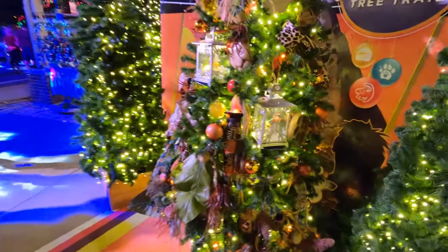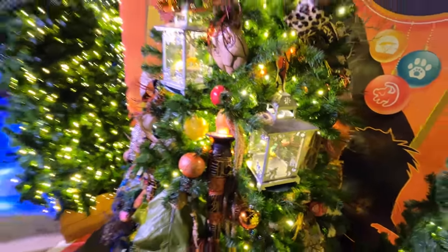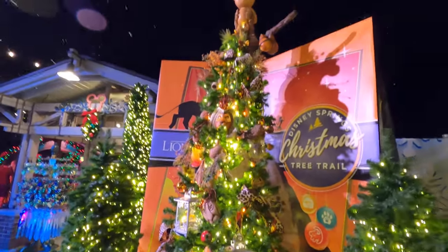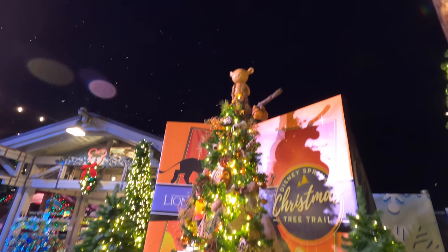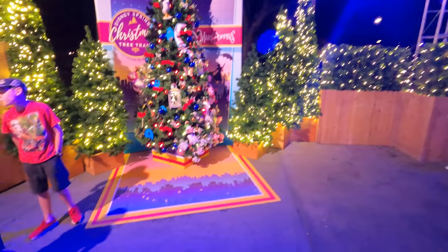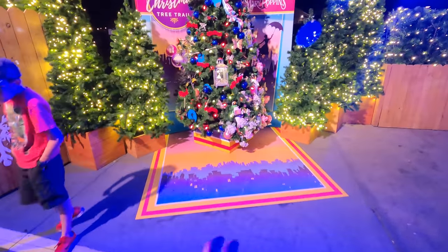Take a look at some of these right here with these torches. I love that. And then out there at the top, the topper of this one is fantastic. Rafiki's hands holding up Simba there. That is amazing. Here's the Mary Poppins tree right here. Look at that carpet below.